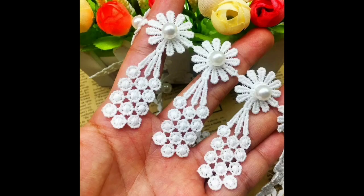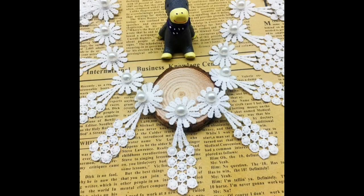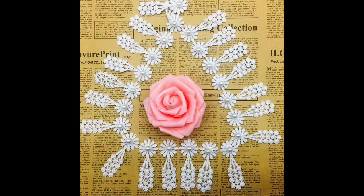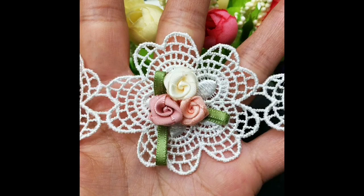We have daisy tassels, 10 pieces, 96 pence. And these are super, super cute and would be fun for any journal, wouldn't they? Oh, they'd be just adorable. And you get the 10 pieces there of those.